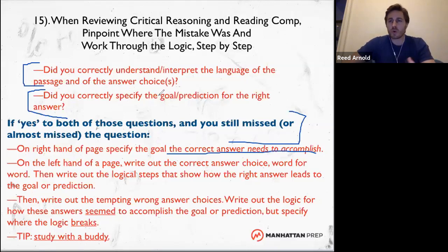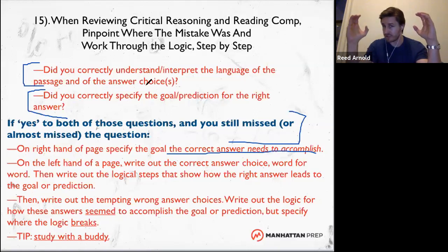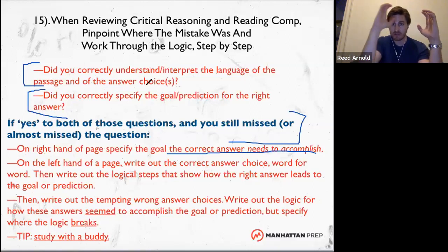But somewhere there's going to be a break, and you want to find out where that is, because that will give you a sense of what reasoning the GMAT allows. Then take the right answer, take the answer that's correct, and take out the goal you needed the answer to achieve, and go from here's what the answer says explicitly, here's the goal, piece by piece, see how that chain doesn't break, because it can't, or it would be a wrong answer.